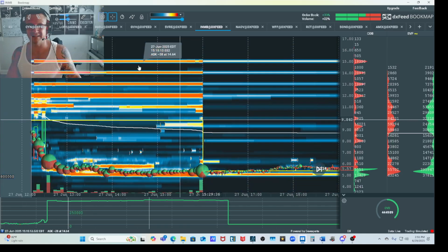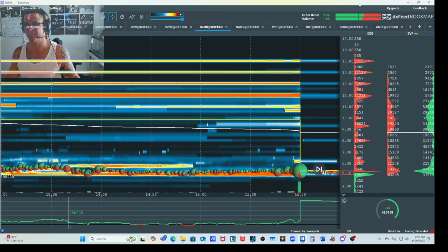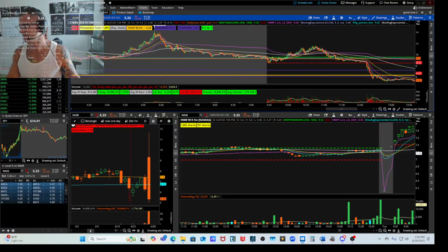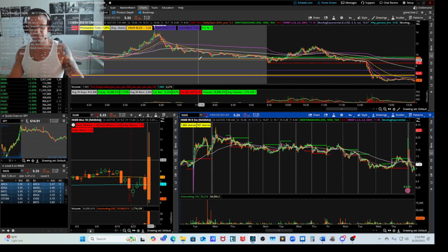Kind of nuts, right? Book gets super heavy again. Oh man, same stuff, just a different day, different name right there. But yeah, that's pretty much all I got, guys. I pull these names up on the book, right?